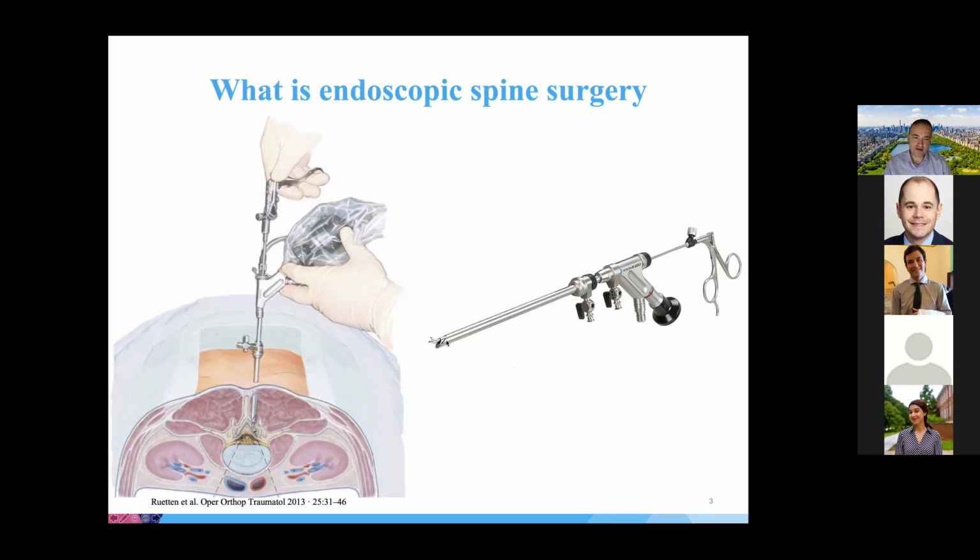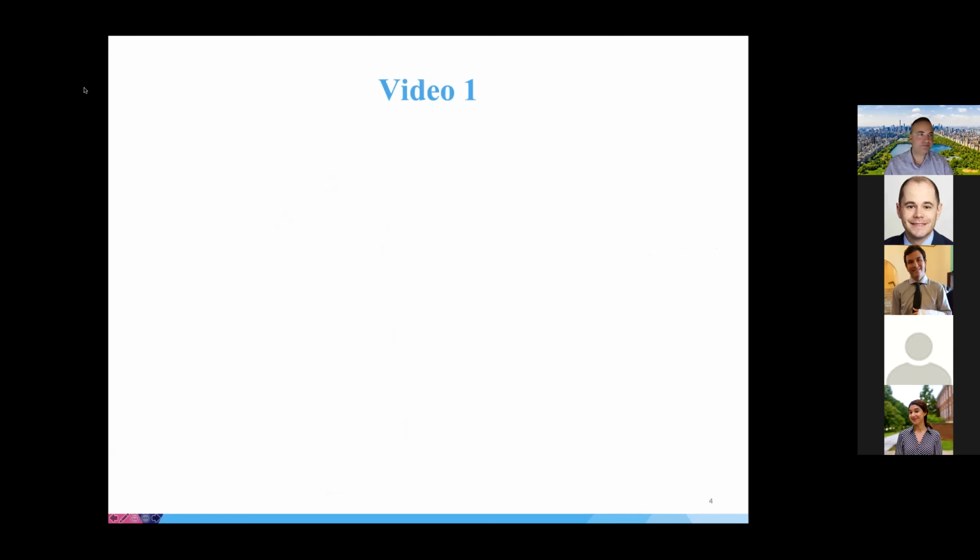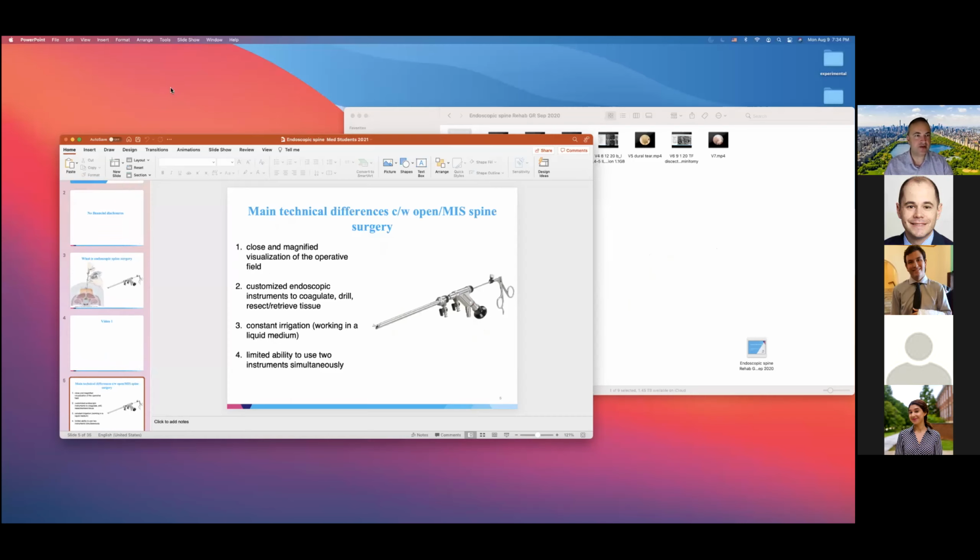Actually, I was introduced to the endoscopic techniques when I was doing my pediatric fellowship and working with Dr. Morgensen, and we were using basically similar instruments to do intraventricular endoscopy in the brain. It's basically almost identical instruments, same principles. And it's a little bit different compared with endoscopy that we do for pituitary tumors, because in spine endoscopy, we have the constant irrigation of fluid, while in the pituitary endoscopy, we're working in the inside air. There is no fluid irrigation. And we'll see a couple of videos to show you exactly what I mean by that.